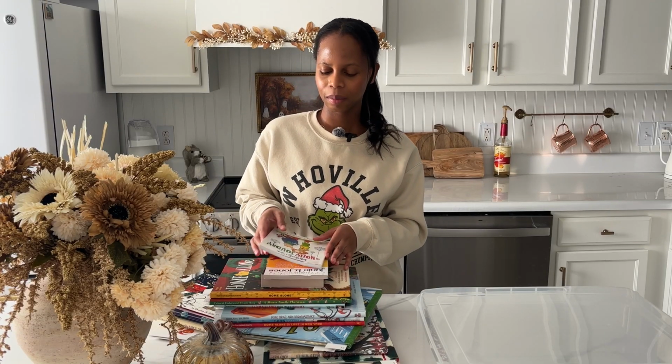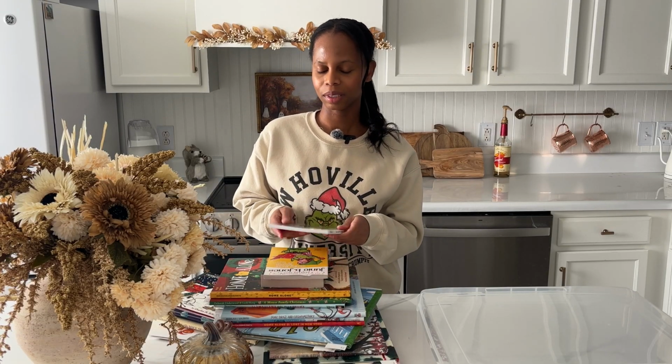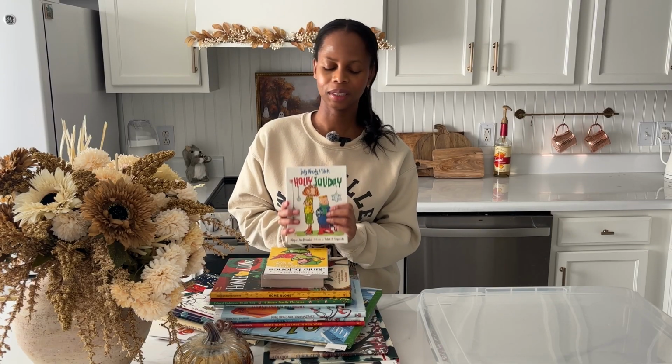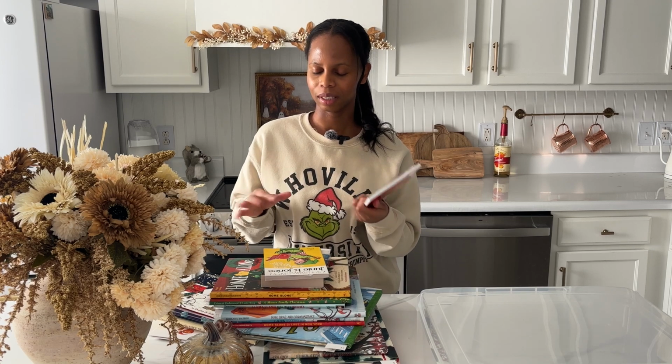So I did have to buy about 10 more, which is okay because I think we needed some new ones, especially new chapter books. Like I said, he's getting older, so I think mixing chapter books with storybooks is going to be really great for him. So let me show you what I got.